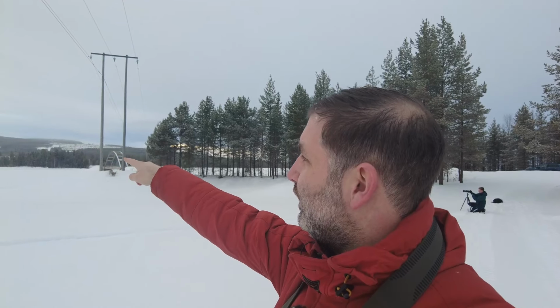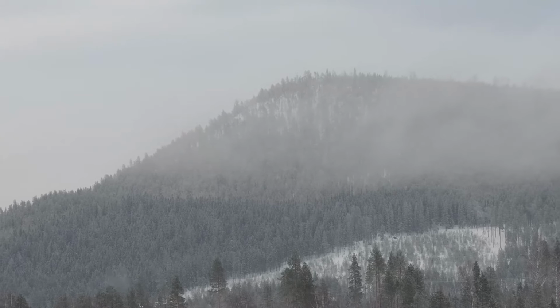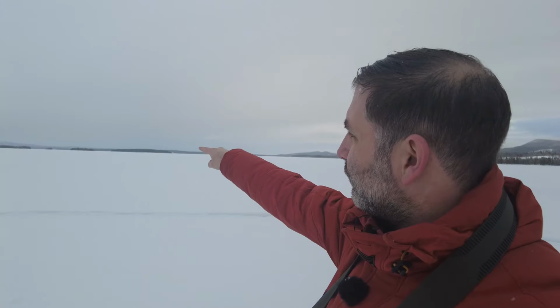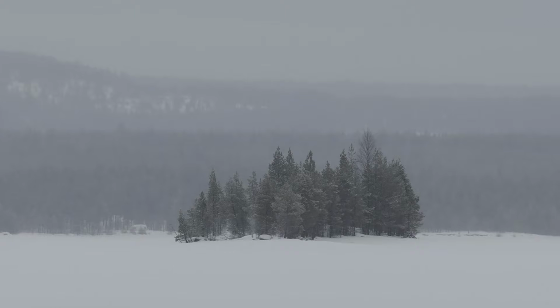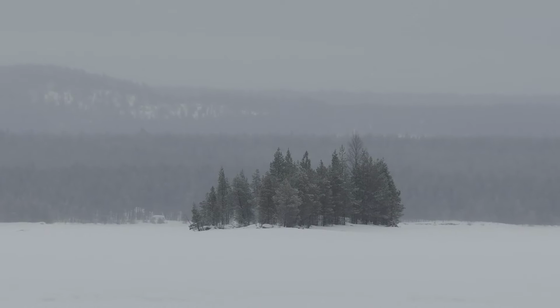But there was some really nice moody fog on the top of that mountain in the back there. But what actually caught my attention was one of those islands there in the back. It just looked really nice, atmospheric in the background, snowfall coming down in front, creating these magical conditions. And this is the kind of stuff that I like to see.